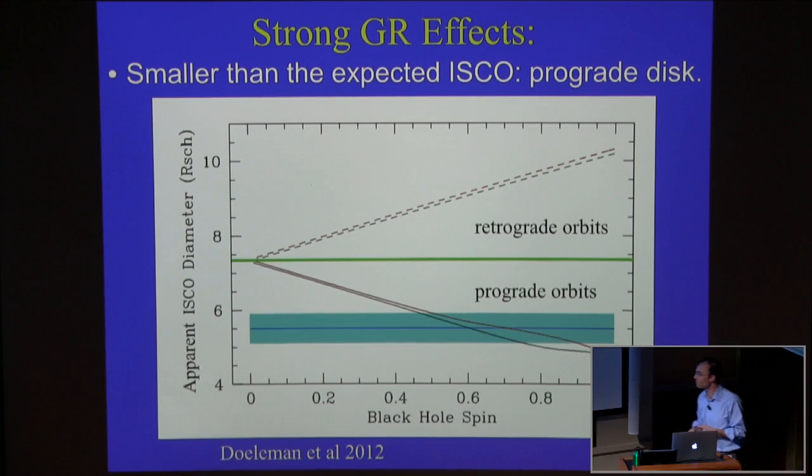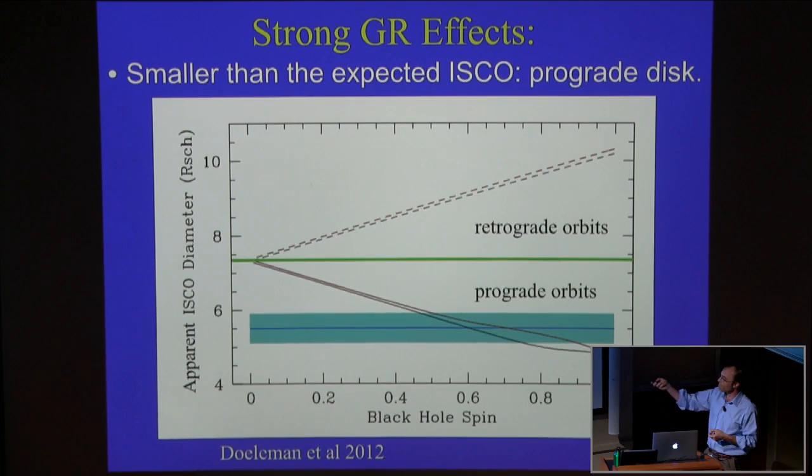explanations to get there. So what is in common between this result and the SgrA star result is that we have to use strong GR. It's just not an option not to.